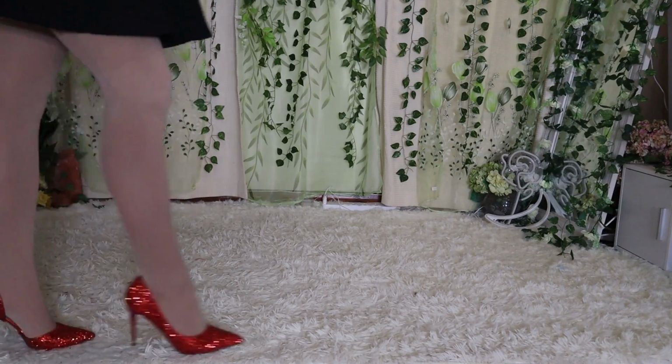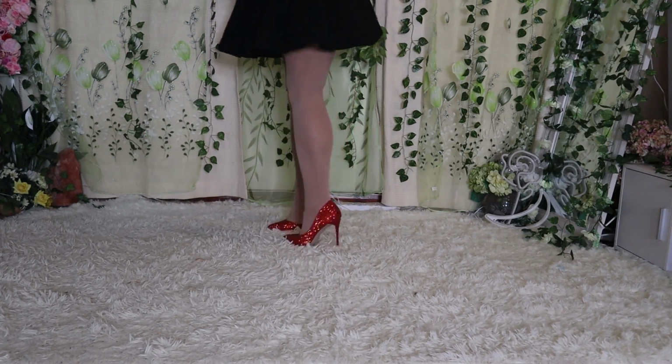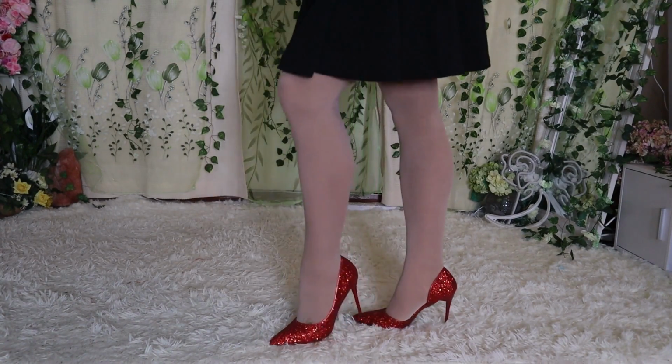Usually I like a thick platform to my shoe and give me that full glamazon height, but this shoe, this just screams sex to me. It is a red glittery kind of stiletto shoe, and I do also like that the heel is a matte deep crimson red and the rest of it's kind of sparkly, since it adds a little bit of difference to it.